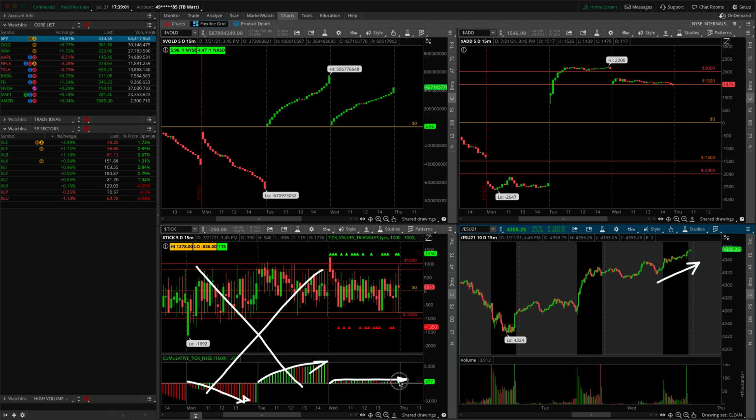The next thing to point out is the single prints that we left in our wake on Tuesday. And again, what type of day is this? If you watch the video, you should know how to answer this. This is a P-shaped day, which is indicative of short covering. So where are our single prints? If we just hover the cursor, it's about 42.83, and that'll sort of equate, if we just go back over to our S&Ps, to about 428.30.